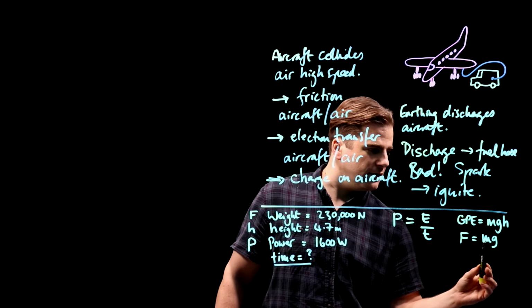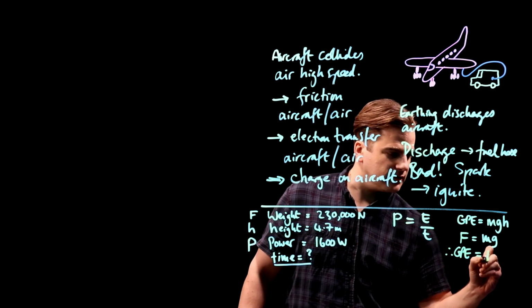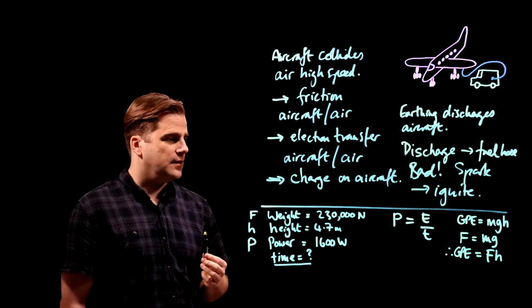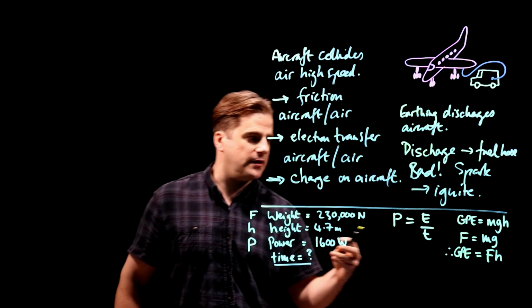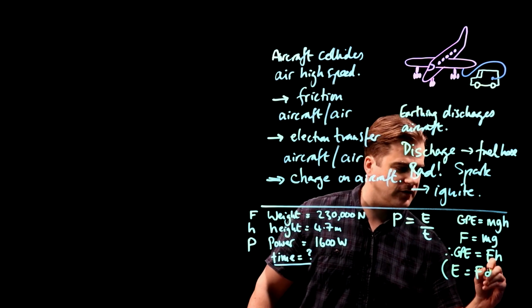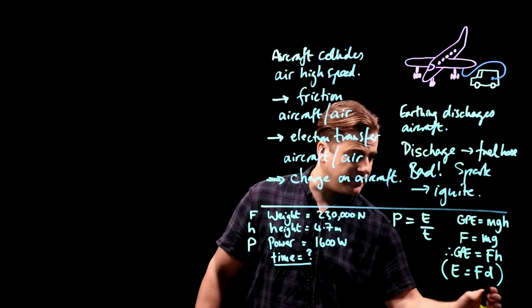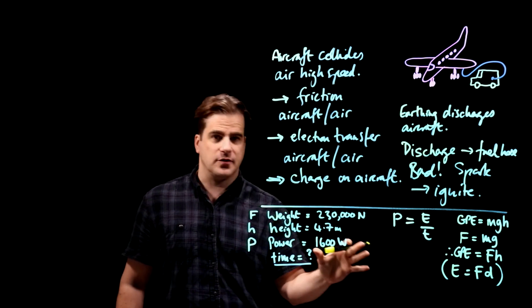So we're going to sub in F into this equation. So therefore, GPE is force times height. So the weight of the fuel multiplied by the height we lift it is equal to the energy it's been given. Good. Now that equation, that's also the same as the equation that energy is force times distance. That should also be a familiar equation to you. So that's how the equations for gravitational potential energy and energy is force times distance are connected. They're essentially the same equation. So that's what we're going to use.